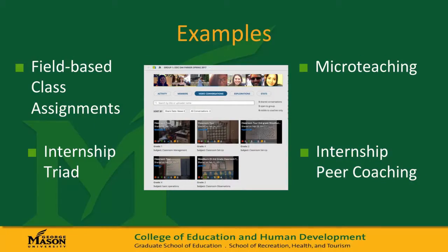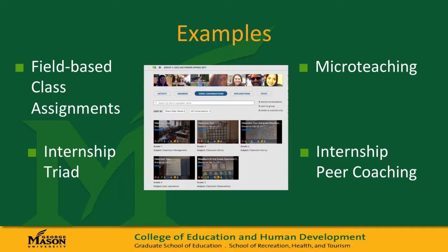We can do it without being in the same space, and it allows us to have conversations online. The internship triad, so I'm also a university facilitator, so when we think about the university facilitator, mentor, teacher, and intern, this allows them all to have access to the same teaching episodes and also the same comments and reflections on that instruction. And we also use it in internship peer coaching, where fellow interns can comment on each other's instruction and ask questions and reflect on what took place in the classroom.